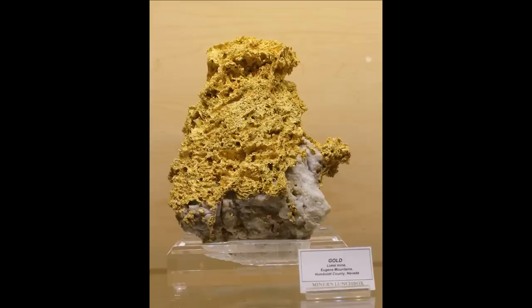It's your normal yellow colored gold, so not all gold from epithermal type deposits is of the pale electrum type that has a lot of silver in it. Some of it's just like this. You see this spongy piece of gold that was formed and is of the full normal yellow color. This is also from Nevada.